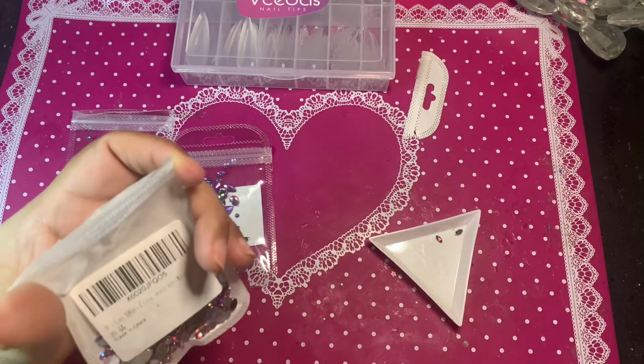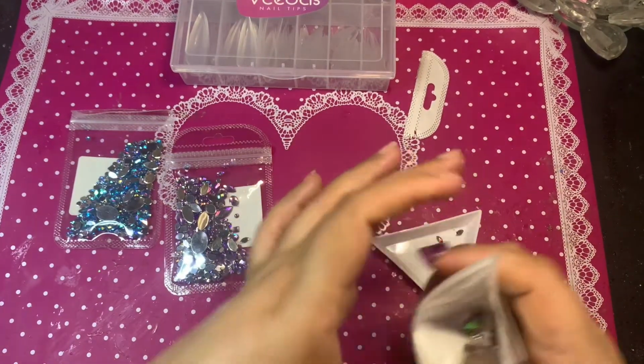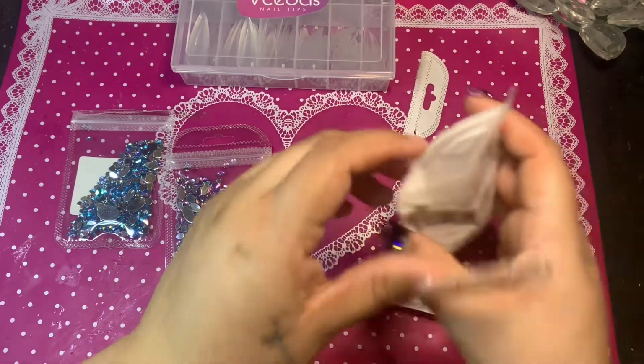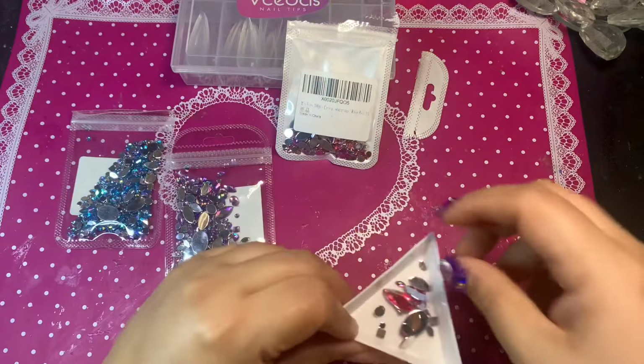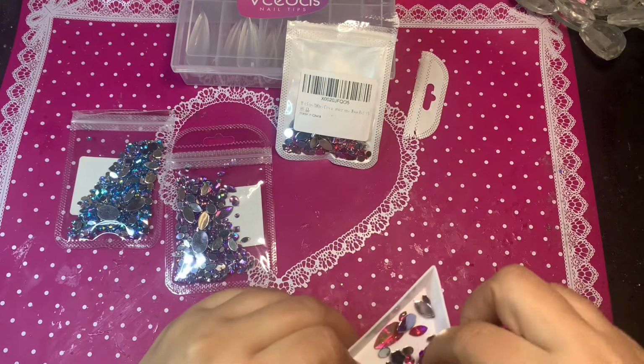So here I am. I'm gonna pour some out in my little triangle tray so that y'all can see how beautiful these rhinestones are. They're so gorgeous, besties, and I'm gonna try to flip them over so that y'all can see the color. So that's what I'm gonna do here.